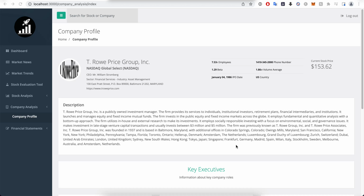One of my old employers, I'm actually not working for anybody right now, but when I was, I had a 401k, and I still have it actually, in Rowe Price Group. So they are a very, very well known investment manager. I knew about the company. And I think it's very interesting to take a look at.